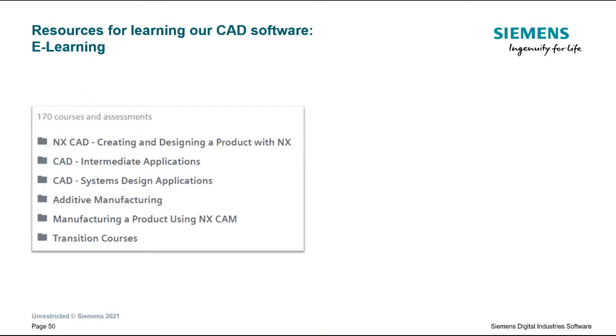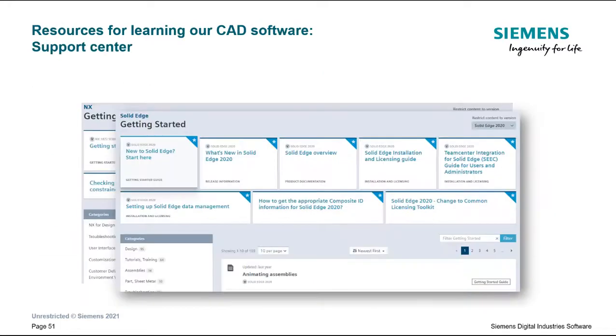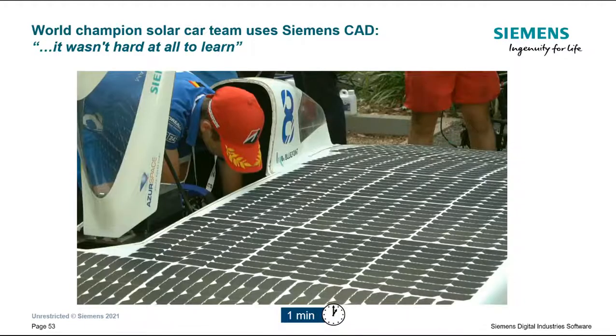E-learning provides access to a wide variety of learning material, from the basics, content for seasoned users from other CAD systems, manufacturing courses, additive, weldments, robotics, motion, sheet metal, tube frames, and much more. Our support center contains a variety of troubleshooting resources along with getting started content. And there are also YouTube quick tip videos. This world championship team testifies as to the ease of use of the software.